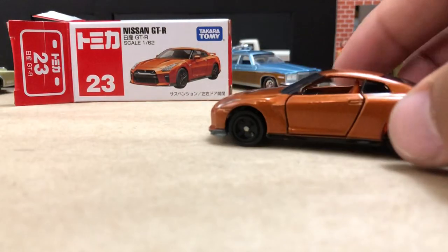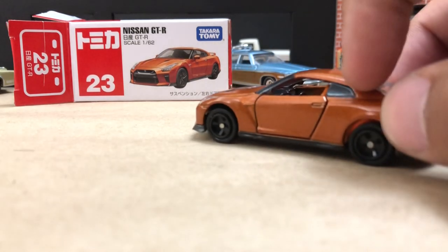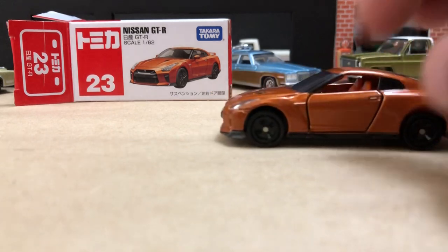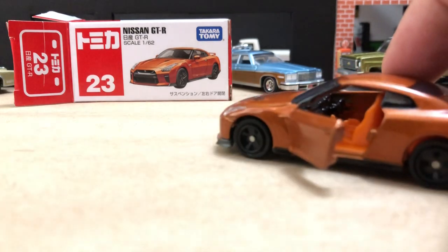Paint and finish is good. These cars are made in Vietnam, not China. The funny thing about this casting is the rear window is really just metal. They just paint it black. So I thought that was kind of interesting. The doors operate good. Typical construction. It's a right-hand drive car.